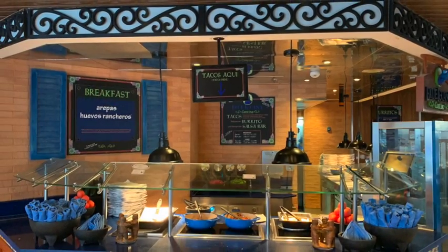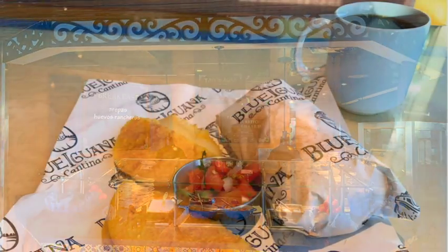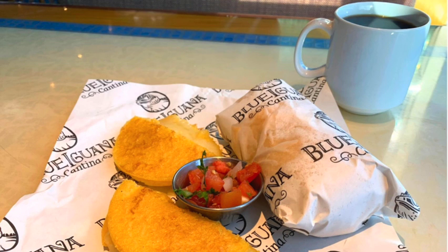So you can go to the buffet. My go-to is going to be Blue Iguana. I love to go there and get a breakfast burrito or huevos rancheros, and they have these little cornbread things, a little piece of cornbread you can see there that have cheese inside them. It's just very nice, slight crunch on the grill on the cornbread, and then the nice melty cheese in the middle. And of course, they'll make your burrito.